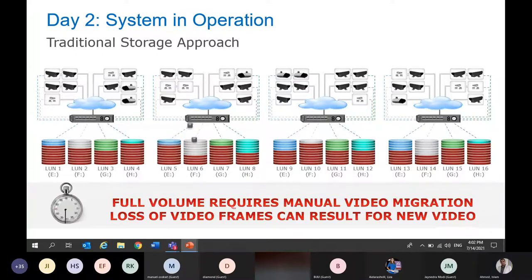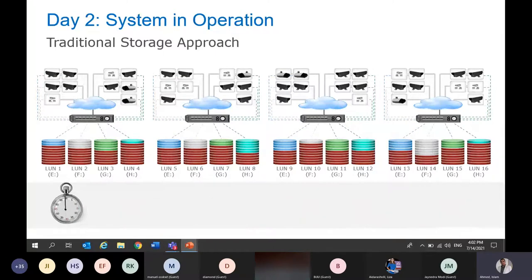What to do? In order to balance between volumes and in order to make a volume still accept video, we have to migrate the video from one volume to another volume using the server itself, which makes the server busy talking to these volumes instead of getting videos from the cameras.